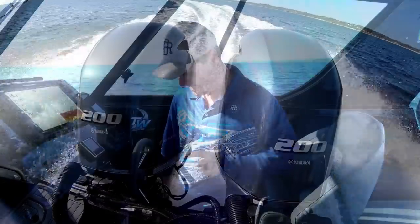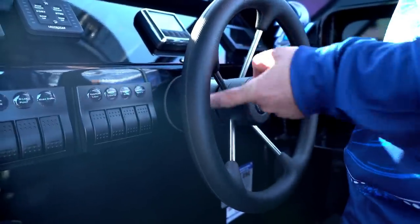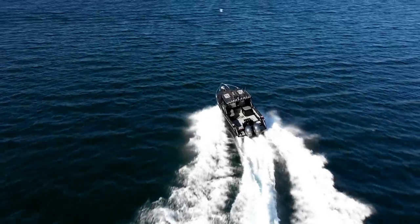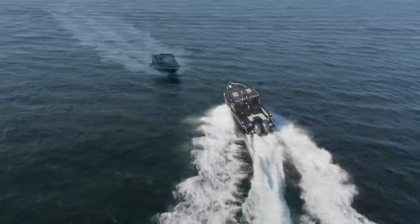Well, it's the little things that make a big difference. And sometimes it's things on a boat that you wouldn't even think about. We fitted Dometic EPS steering, and it is amazing. I've got 400 horsepower there, and I can literally turn the wheel with just one finger. It's pretty much the same as having power steering in a car. And it's not until you feel this that you'll know just how amazing it is.